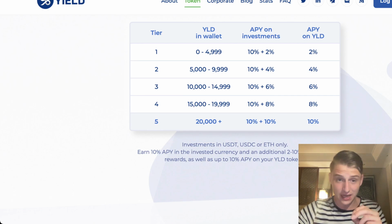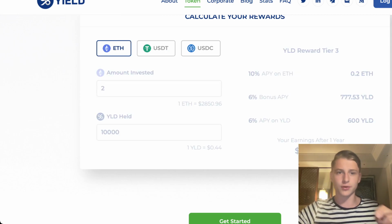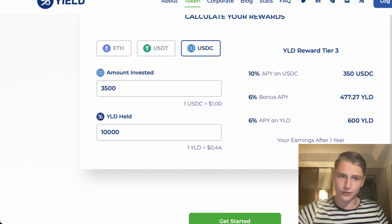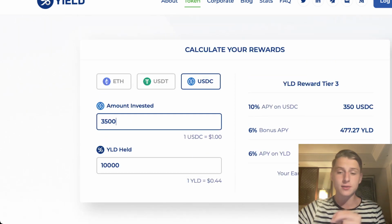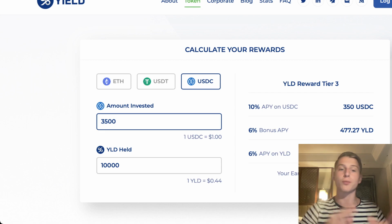Another insane thing that I want to tell you guys is that you can gain interest on your Ethereum, on your USD Tether, and you can also gain interest on USDC. Very, very important to know. But one of the most important reasons, and the reason why I feel very excited about this coin currently, is that they are going to add a Bitcoin fund. They are going to add a Bitcoin fund, and you can gain interest on your Bitcoin position.